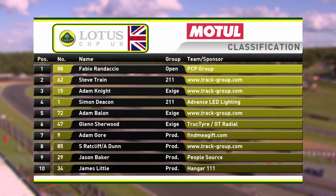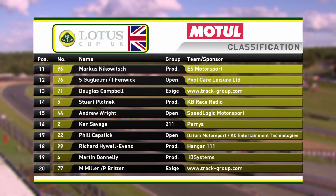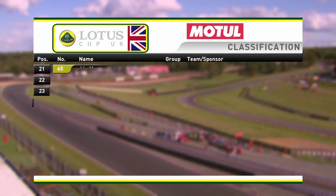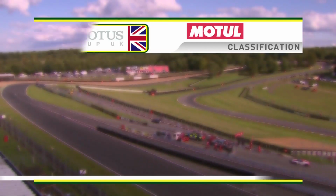Victory for Fabio Randaccio from Steve Train. Adam Knight in third from Simon Deacon. Adam Bailon and Glenn Sherwood. An excellent win in the production class for Adam Gore from Radcliffe and Dunn, and Jason Baker completing the podium. More points for Ian Fenwick in 12th place. John the Master and Craig Devon 21st despite that early spin. Ryan Savage completing the classified finishers.